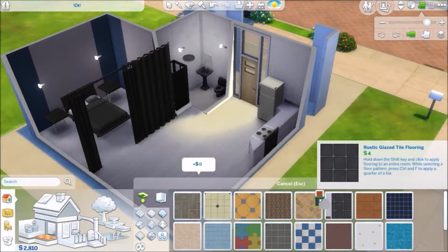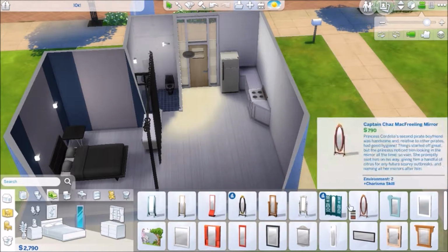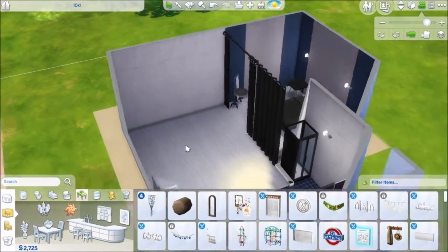But as I was saying, I added some gray floors and I was just going over the flooring. And I wanted to add a mirror in the bedroom, so I did the cheapest mirror right over here.